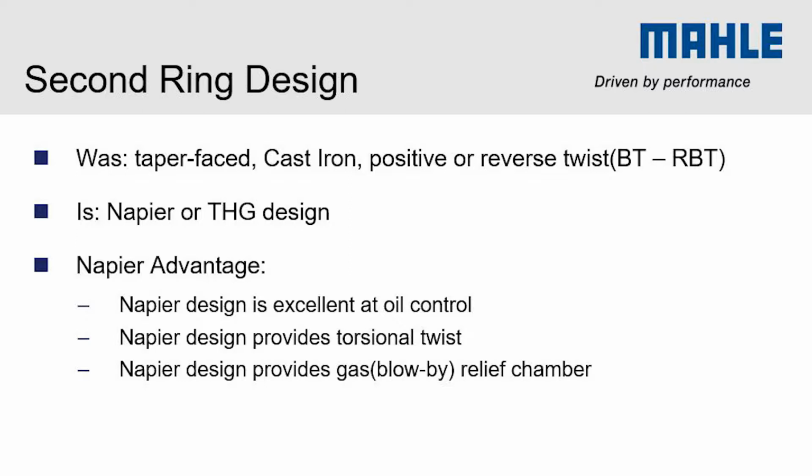Now, a little side benefit is we gain torsional twist. When we cut that Napier in that ring, or that scraper groove, what it does, and I'll show you again, I've got pictures coming up, is it creates a torsional imbalance. One side of the ring is thicker and beefier than the other, and it causes the ring to do this. So we get torsional twist, even though we may not have intended it when we started. It's just a fringe benefit of doing it.